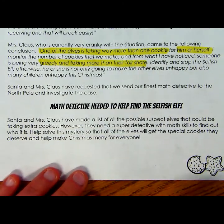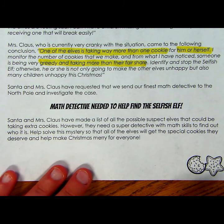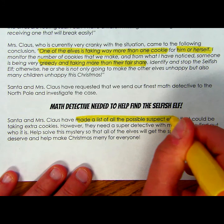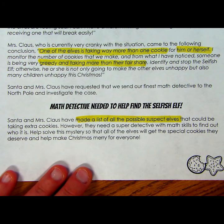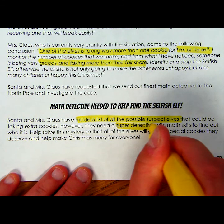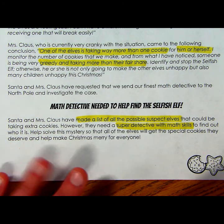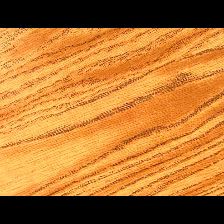Santa and Mrs. Claus have made a list of all the possible suspect elves that could be taking extra cookies. However, they need a super detective with math skills to find out who it is. Help solve the mystery so that all the elves will get the special cookies they deserve and help make Christmas merry for everyone.